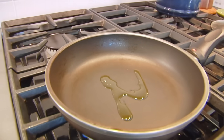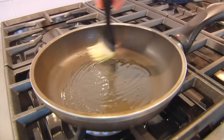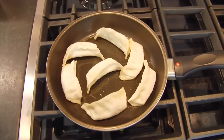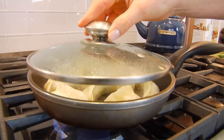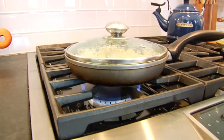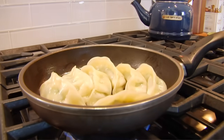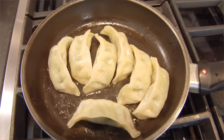I'll get a small saute pan, put a little bit of oil on the bottom, let that heat up, get the dumplings in the pan, give them a minute or two, then I splash in some water, pop a lid on the top. Be careful if it's too hot because it'll really sizzle up, so don't let it get too hot. Let that go for like 3-4 minutes. Really what's happening right now is we're steaming the dumplings and we want them to heat all the way through. Then you can take the lid off.